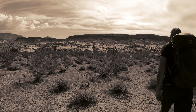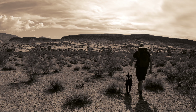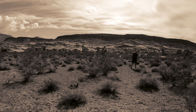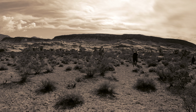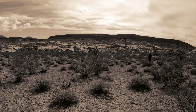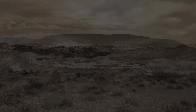The area is popular for outdoor recreation, and visitors to the monument can hike to rock art sites, drive the Gold Butte backcountry byway to the area's namesake mining ghost town, view desert bighorn sheep, or tour the area's peaks and canyons on horseback. The monument contains over 500 miles of motorized recreation trails.